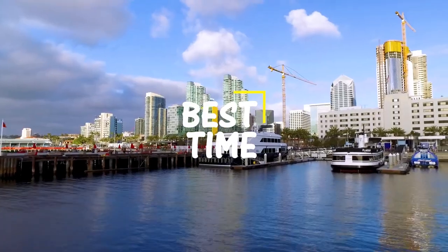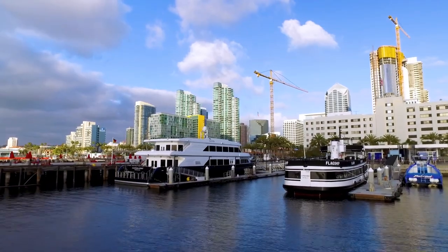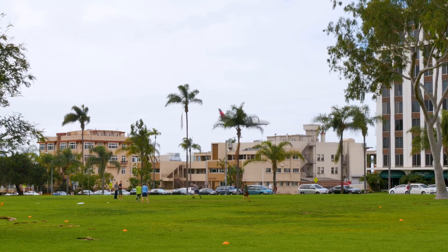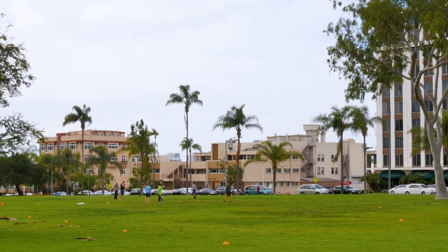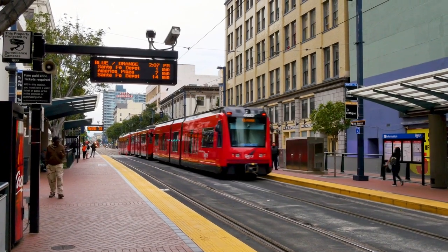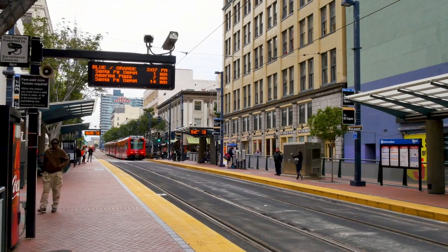San Diego has mild weather year-round, so it's always a good time to visit. If you want to avoid the crowds and enjoy pleasant weather, the best time to visit San Diego is during the spring, March to May, and fall, September to November. During these months, the temperatures are mild, the skies are clear, and the beaches are less crowded.